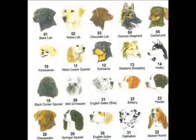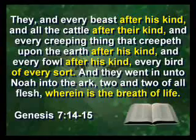And no, Noah didn't have to bring 2 dogs, because I said Noah had to bring 2 of every kind. Now, what if there's more than 1 kind of dog? That would explain why we have so many varieties of dog today. So let's first define what a kind is, because I said that Noah, and the Bible says that Noah had to bring 2 of every kind.